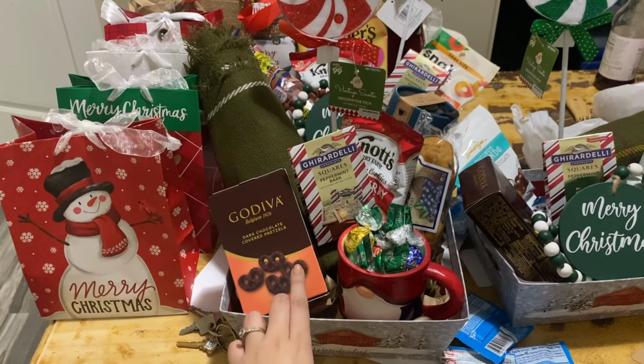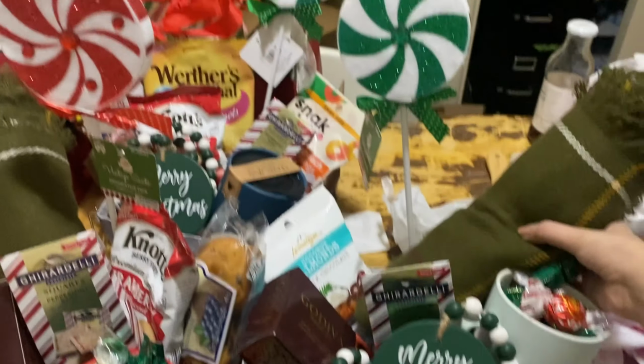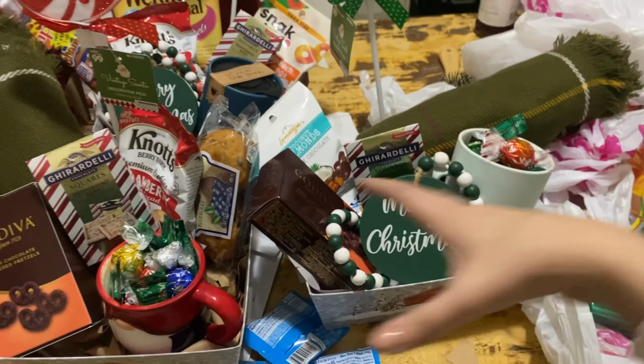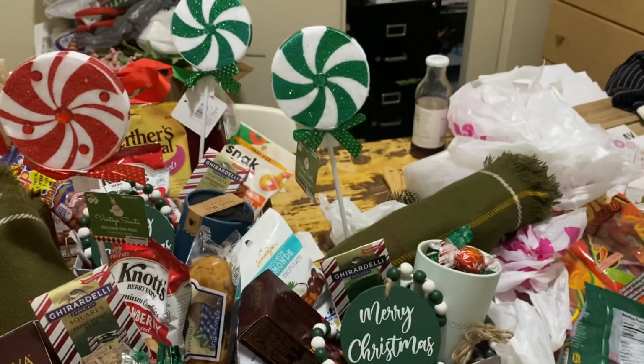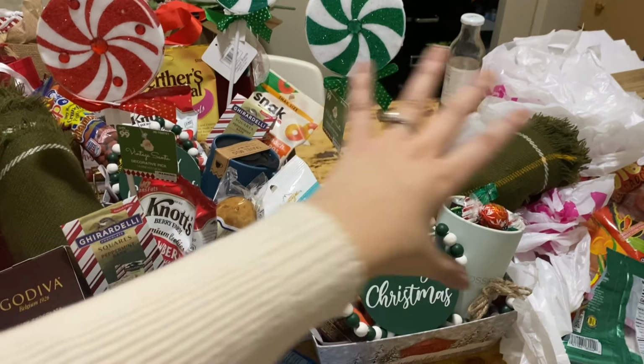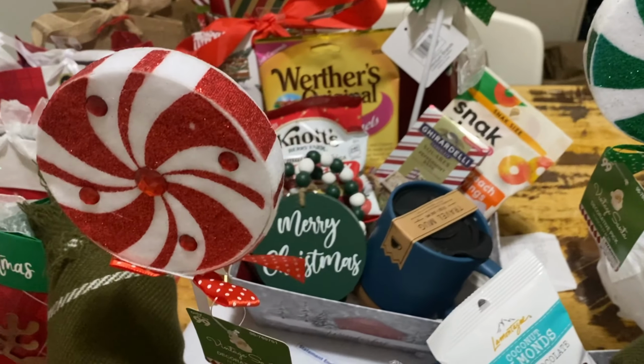This is one of them. This looks so cute. This is another one. This just doesn't want to stay. But we're adding, like I mentioned, the clear wrapping paper around it, and then we're tying it with the bow so that it'll stay standing. And then here's the other one.